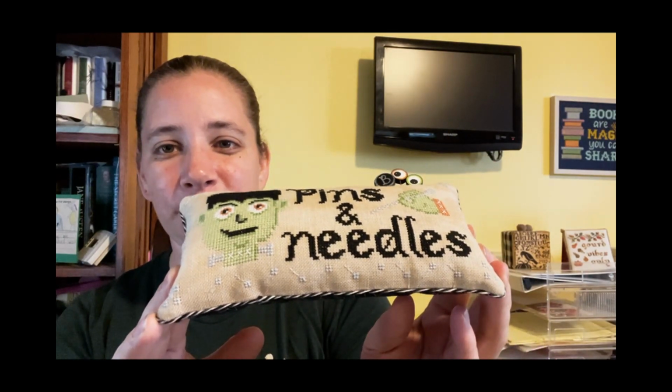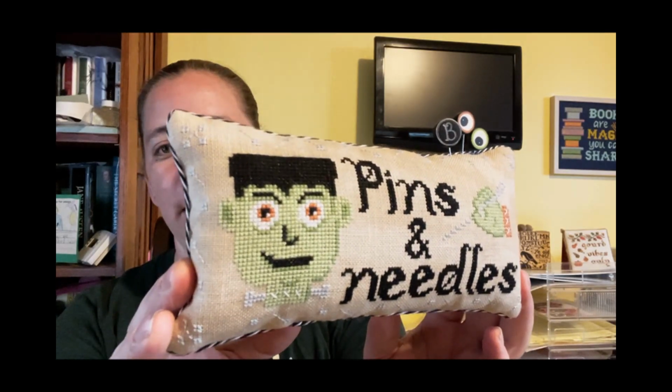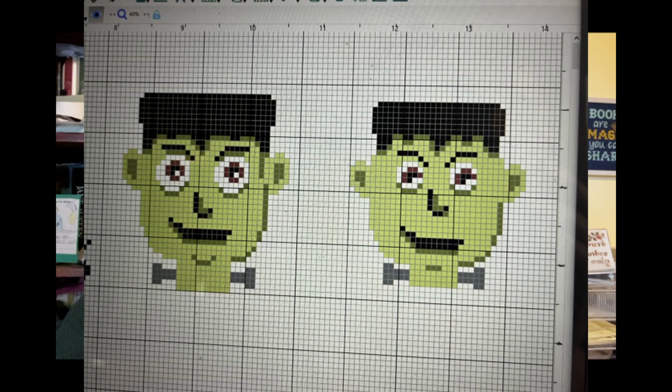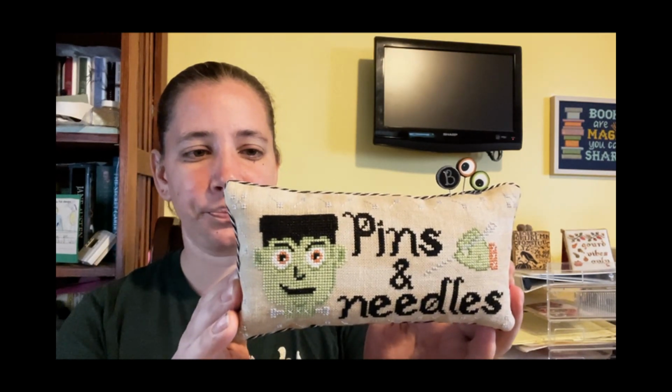So there's my pin border for my pins and needles. Of course, a Frankenstein's monster looking at you. I actually took a progress photo while I was designing, and so I'll put it in here of the original face, and then the final face that ended up on here, because once I got the text in, I realized the face needed to be bigger, and I started adding some shading and different colors. And so yeah, that's just a little look at how the process went for this one.